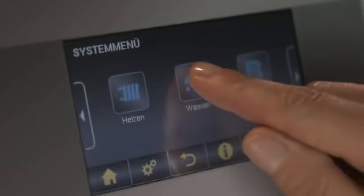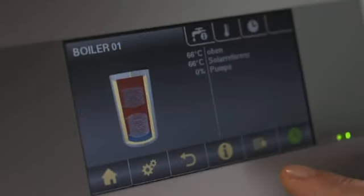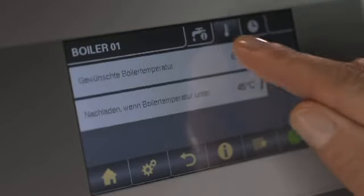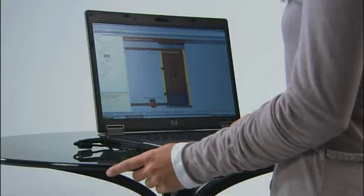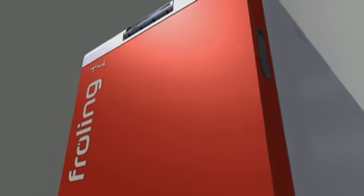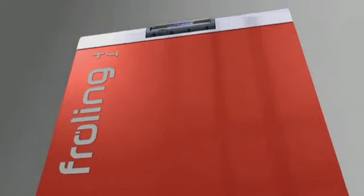For even more convenience, the console allows you to control your heating system from the comfort of your living room. Froling's SMS box means you can monitor and control the T4 from your mobile phone. Froling's display software for monitoring and operating the boiler from your PC, recording boiler data, and remote monitoring via modem is extremely popular.